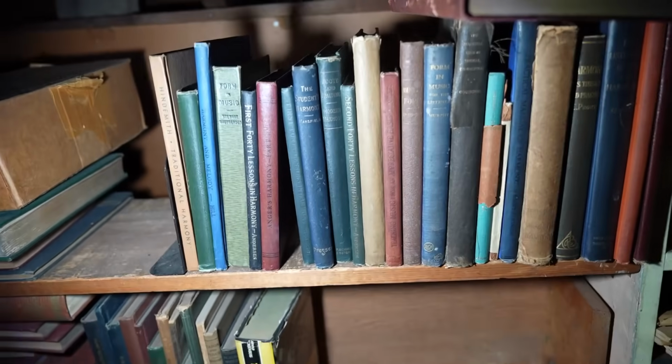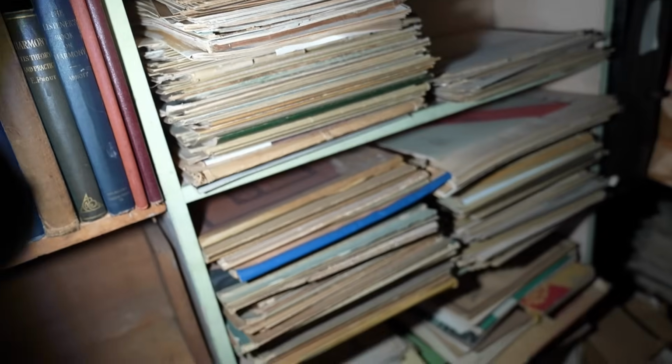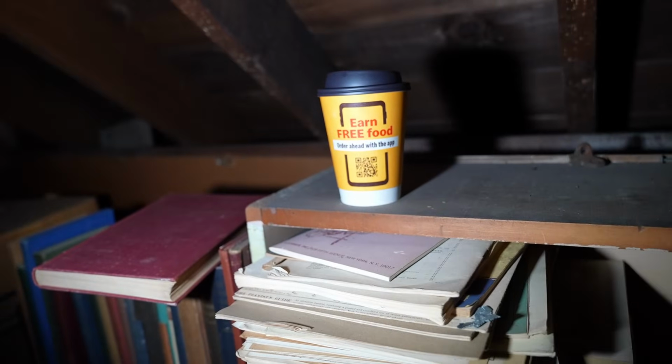And more books. I'd love to look through all this stuff. I got a flashlight in my other hand. We did look through this house though. Look at that, that's new. That's whoever was coming through this house, guys. All this stuff though. Oh, jeez.